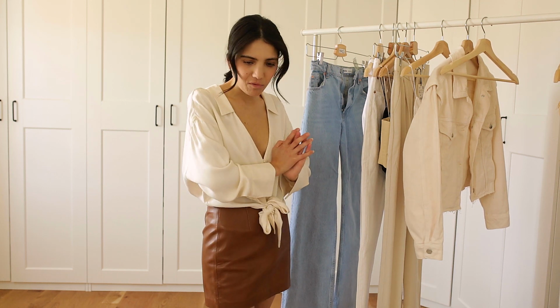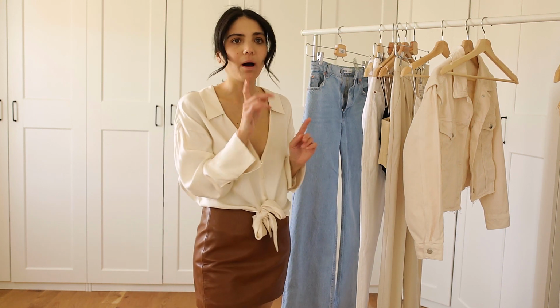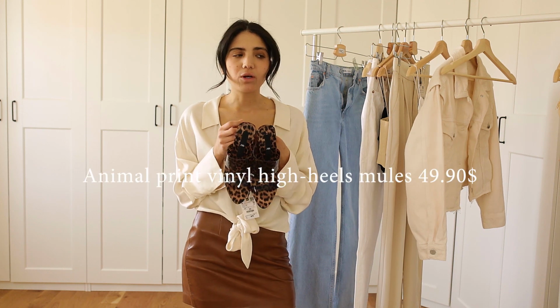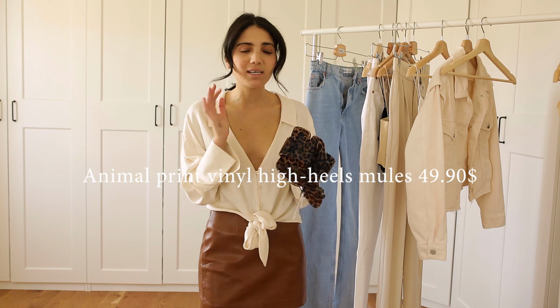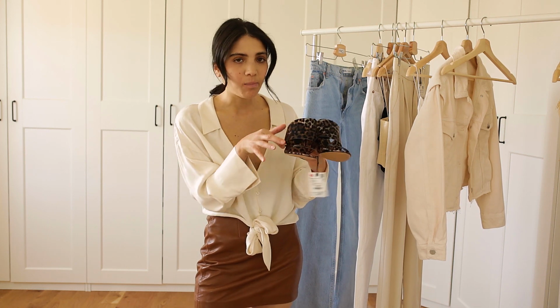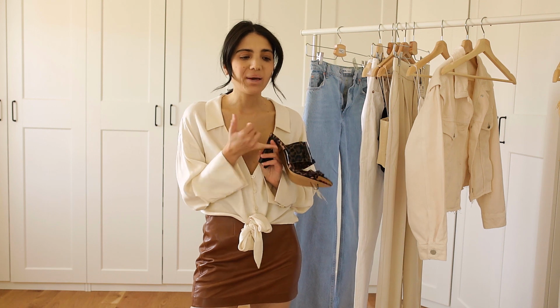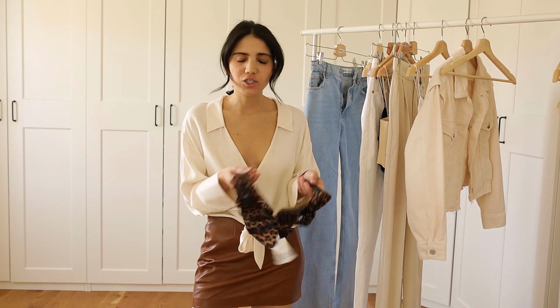I think I went through everything. Oh no, I need to show you something I bought from Zara, but I didn't show you. I bought these from Zara for $50. I thought it would look absolutely stunning, so pretty. It's very simple. What I did not see on the website is that this part here is very small compared to this one. My legs looked bigger, smaller, and it was not flattering at all. I just didn't want to keep them.